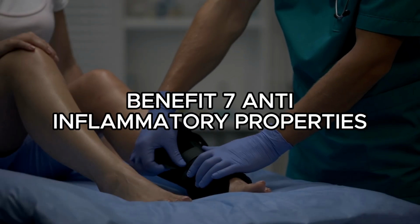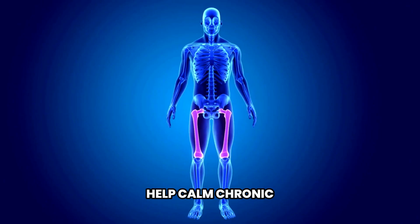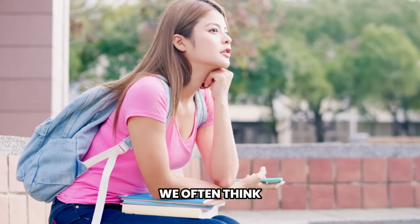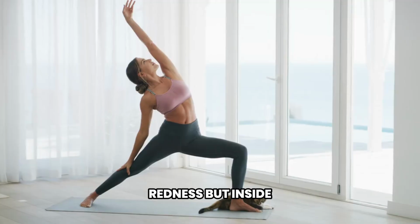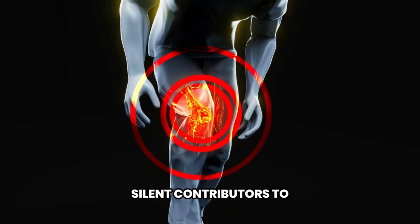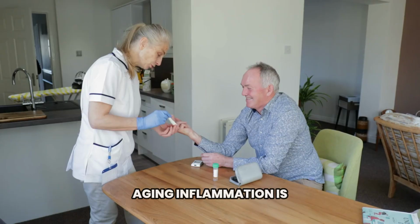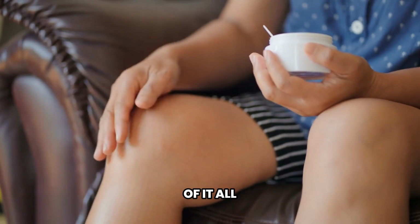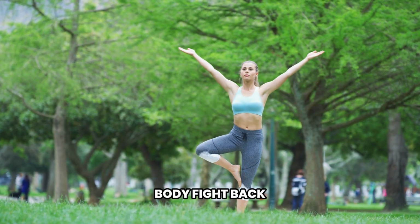Benefit 7. Anti-inflammatory properties. Can something as simple as squash help calm chronic inflammation? We often think of inflammation as something visible, like swelling or redness. But inside your body, chronic low-grade inflammation is one of the biggest silent contributors to disease. From arthritis to heart disease, diabetes, and even aging, inflammation is at the root of it all. And here's the good news: chayote may help your body fight back.